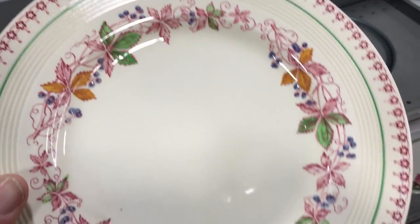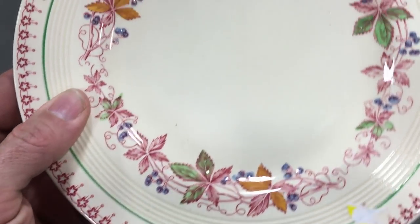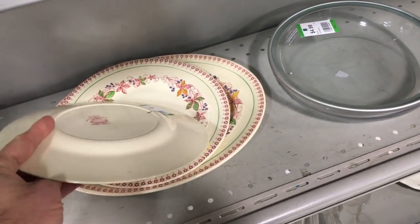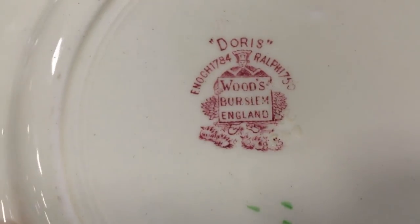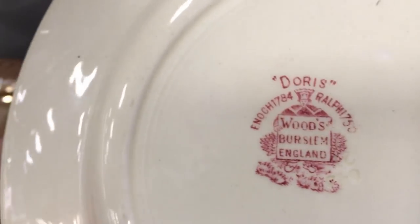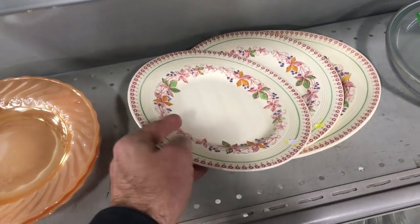That's a pretty pattern. What do you think? Somewhat unusual, or not typical. Let's see what it says, if I don't tear it up. I've never seen it before. Oh, it's English. Doris. Oh, okay. Do we have any Dorises out there watching?